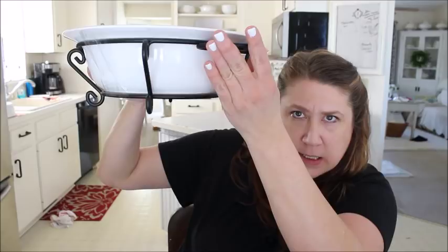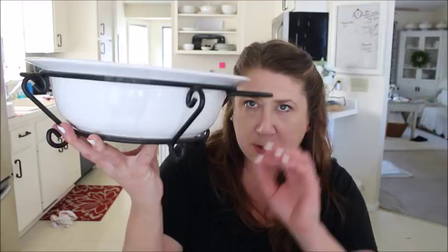$10 is a little much for me to spend on something like this that is not vintage, but I found this and I thought to myself, you know what? This would work perfect to sit on the counter and to hold fresh fruit, which is something that I've been looking for a very long time. So I thought this was a good deal.